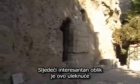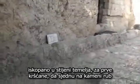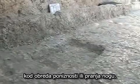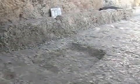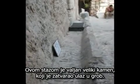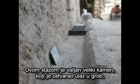Another interesting feature is this depression, which has been cut out of the bedrock for early Christians to sit on the stone ledge and practice the service of humility, or foot washing. A large stone would have been rolled in this track and would have covered the entrance to the tomb.